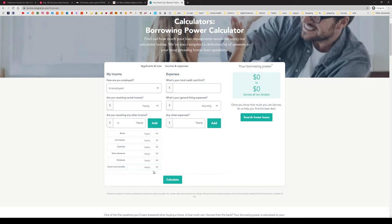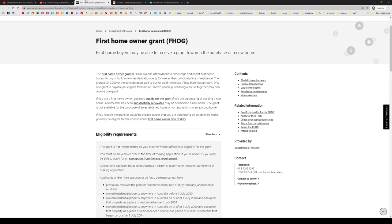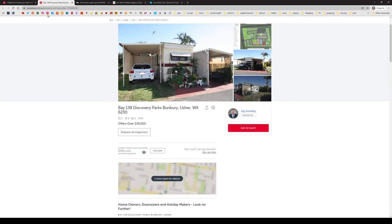Oh, you gotta put it here. Oh, okay. Oh, this is calculated. Actually, I might be getting a bit more than that, but anyway. I don't have any credit cards, so that's good. Oh, look, with what I have, I can borrow like $129,000. Even though I only get my disability support pension, and this is only like 39 grand, see?